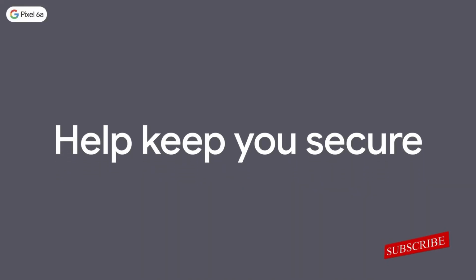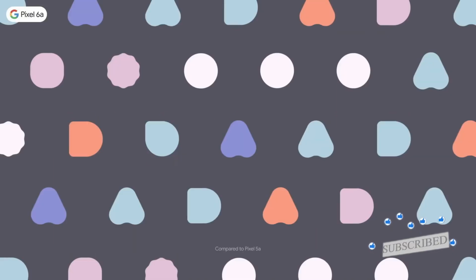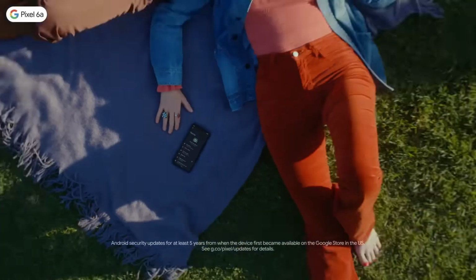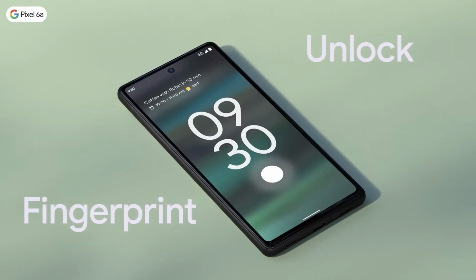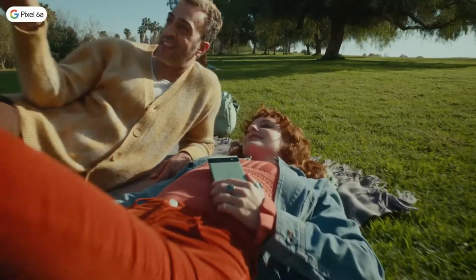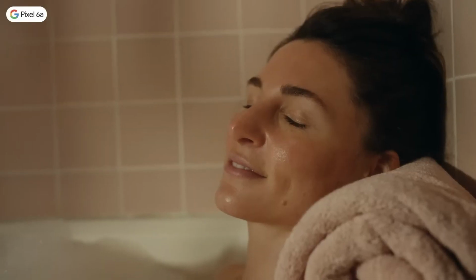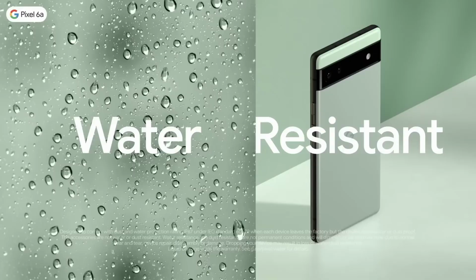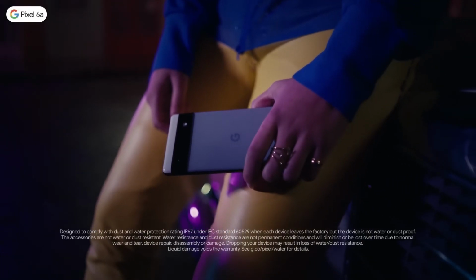But how does it keep you secure? The Titan M2 security chip and Google Tensor work together to make Pixel more resilient to attacks, and also comes with 5 years of security updates. Access is granted via your unique touch with fingerprint unlock. That's peace of mind at your fingertips. And it's not only protected from other people, it's protected from you. Pixel 6a is water resistant, so you can take your phone wherever you go.